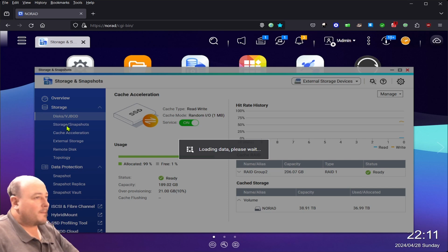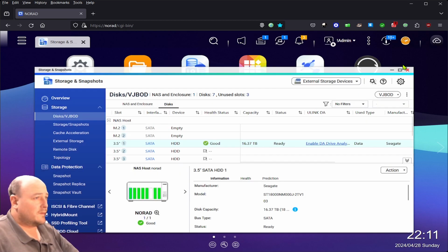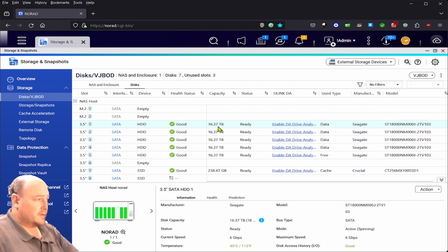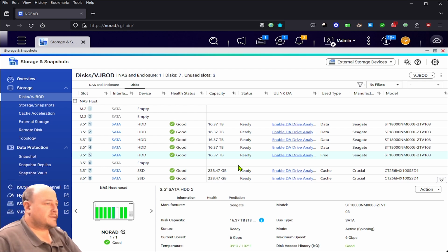So let's go to storage and snapshots. In fact, this is actually going to show us what drives are in what slots. So drive 1 good. It shows as 16.37, but it's not, it's an 18. That's good. Good. And 3. These are set up RAID5. I would probably ideally be doing RAID 6 on it, but you get the write penalty on that, and this is actually the backup QNAP. So I've got another one of these which is identical.